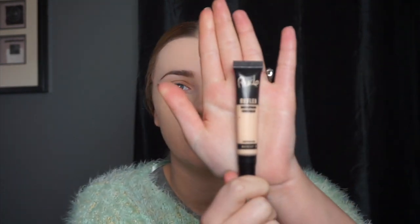So I'm going to apply this. But I'm going to apply a concealer over the top of it because this is far too dark. So I've been really loving the Rude Reflex Waterproof Concealer. This is absolutely amazing. The coverage in this is unbelievable. So I'm going to apply a bit of this over the top, and this is in the shade Fur.